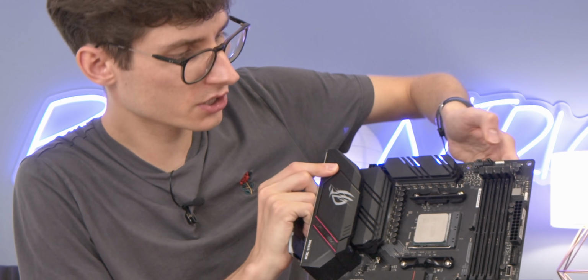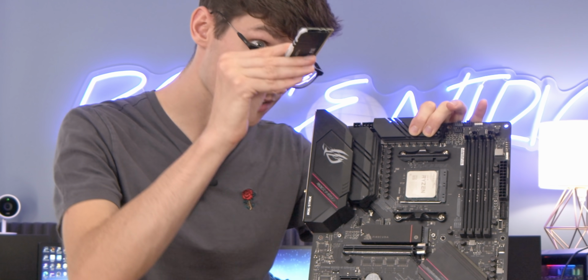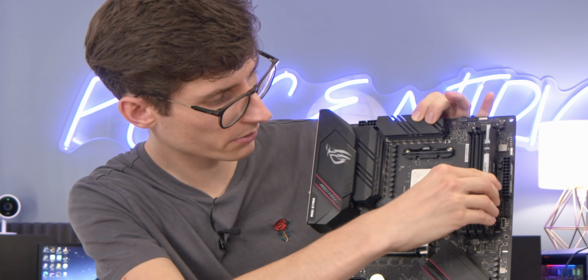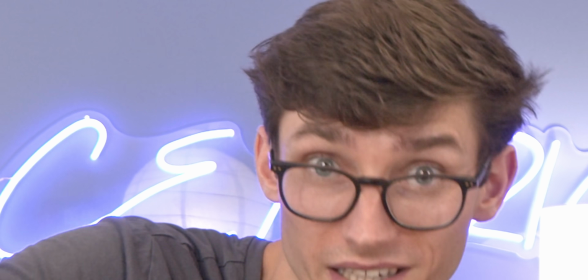You want to open up slots number 2 and 4. You want to find this little groove in the middle, line it up with your stick of RAM, and then you just gently press this into place. It's definitely a lot easier if you put your motherboard down, but I'm trying to show you what I'm doing.